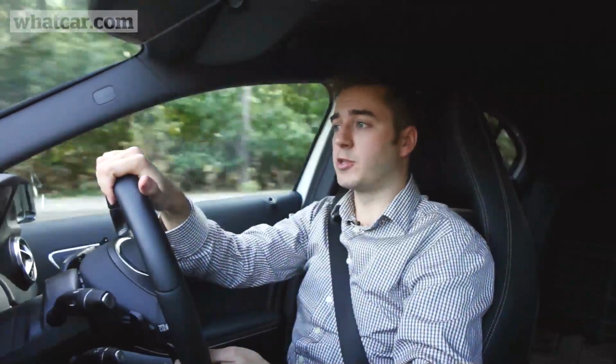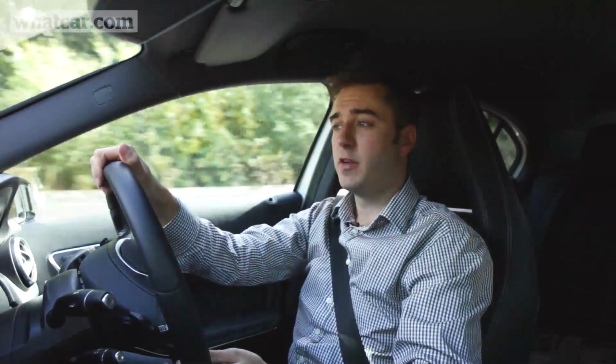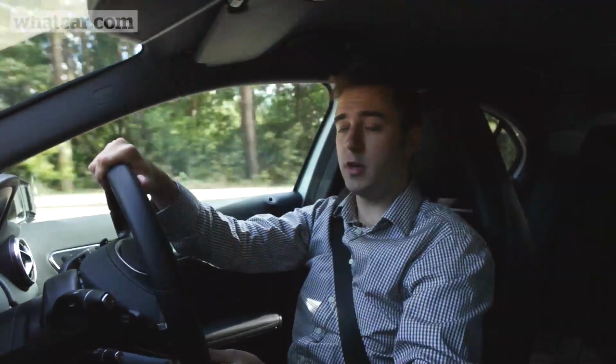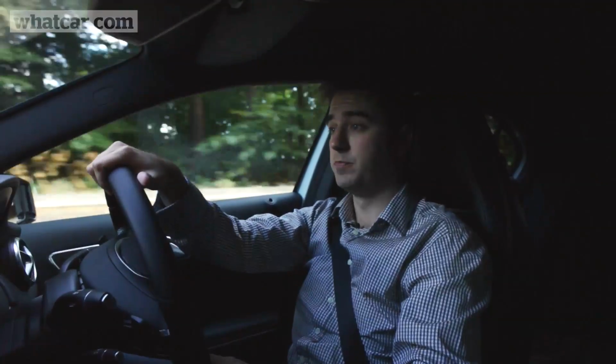You can get an A-Class with a quiet cabin, but to do so you need to go for one of the bigger, more expensive engines. If you go for one of the smaller ones, like this 200 CDI, you end up with a lot of engine noise, and there's also a fair bit of road noise as well.